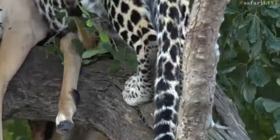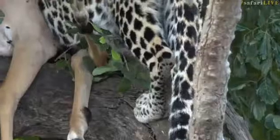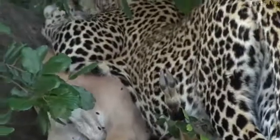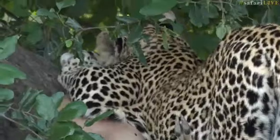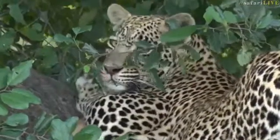Again, it's so wonderful to see a leopard feeding in a tree. The balance and the ability to stand and feed on a carcass is just amazing. Well, I know what I'm going to be doing for the next hour, and that is sitting here enjoying this sighting.